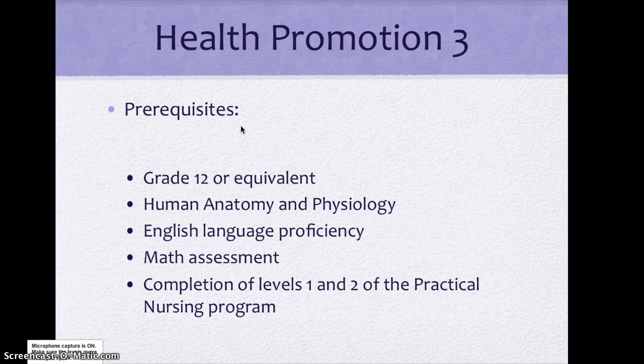The prerequisites for entry into the program include grade 12 graduation or equivalent, human anatomy and physiology, which is nursing 1602 at VCC with a minimum grade B- or proof of equivalency, English language proficiency, which includes a Canadian language benchmark of listening 8, speaking 8, reading 8, and writing 7. Successful completion of the VCC Health Sciences Math Assessment.